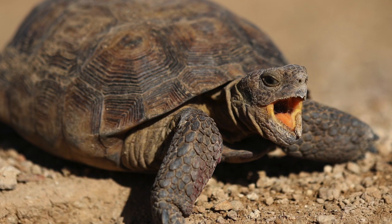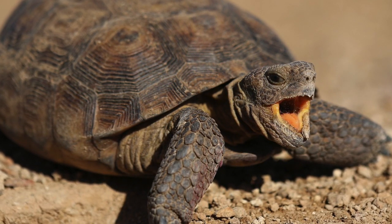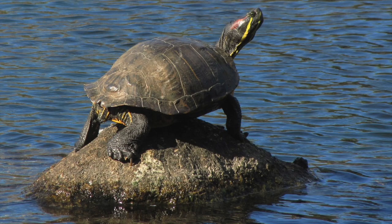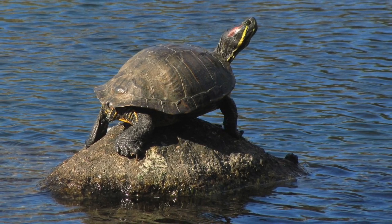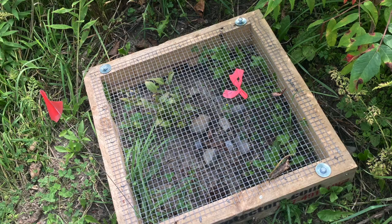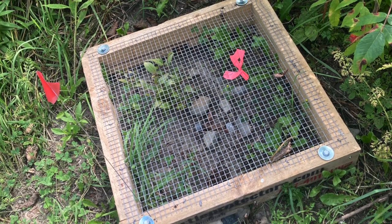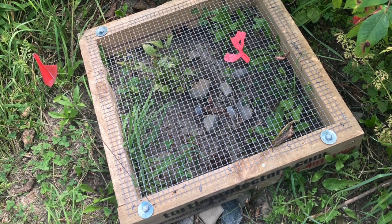The snapping turtle, with its prehistoric appearance, is the largest freshwater turtle in Canada, capable of living 30 to 40 years. Painted turtles, characterized by red and yellow stripes on their head and neck, often bask along the park's shoreline. One intriguing difference between these species is their egg survival strategy. Snapping turtle eggs cannot withstand freezing temperatures and must hatch before winter, whereas painted turtle eggs can freeze solid and survive to hatch in the spring.